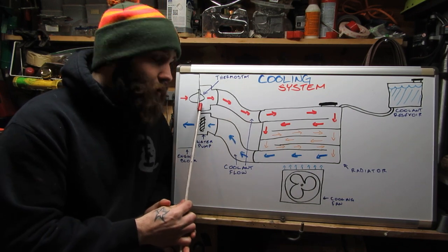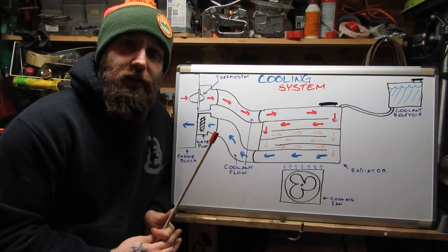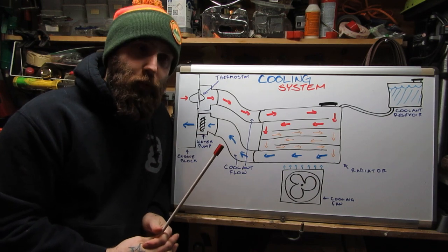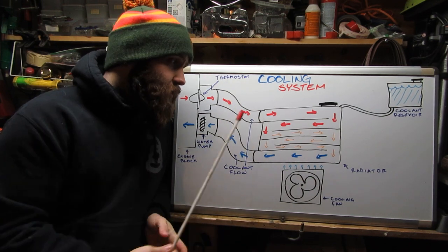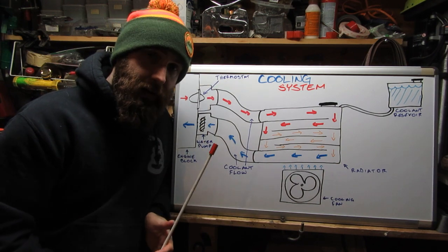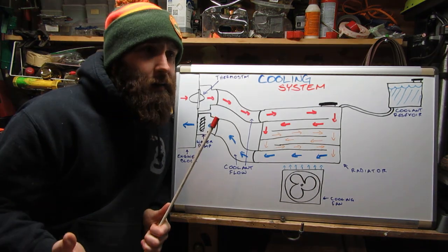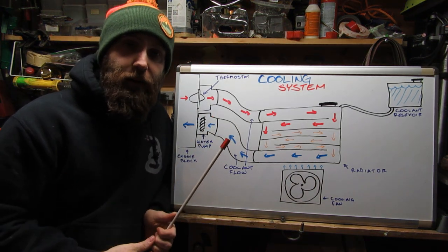Now, you can test thermostats, and I am going to do another video on that sometime, but they are an inexpensive part. If you have a situation where your vehicle is overheating all the time, no matter whether you're moving or not, and you've checked your coolant, and you're certain that you have coolant in your system, and you're certain that it's flowing, maybe go ahead and get yourself a new thermostat. Usually they're $5, $10, maybe $15, and they take about 20 minutes to replace.